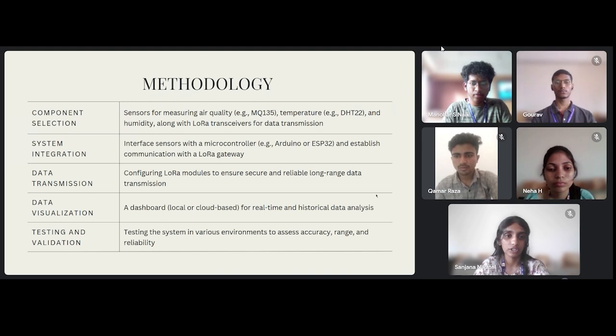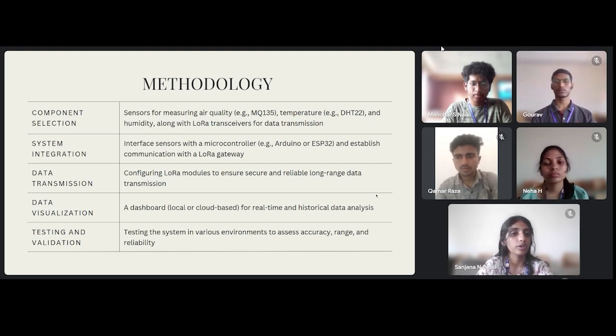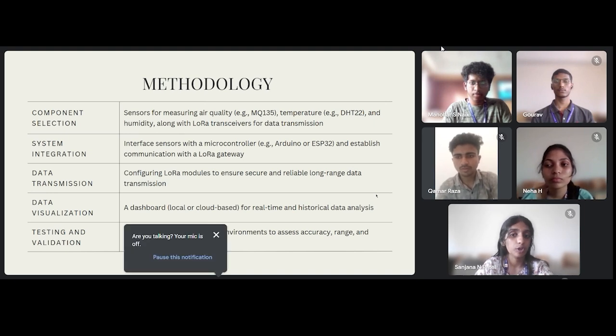Step 4 is data visualization. In this, a user-friendly dashboard is to be created, which could be either local or cloud-based, and it is developed to display the real-time environmental data and the historical trends and patterns for deeper analysis, depending upon the location where it is used. This dashboard also includes alerts to notify users about critical changes in environmental conditions.